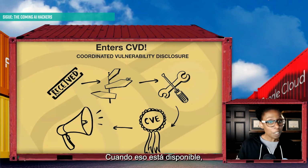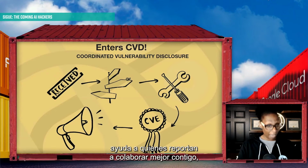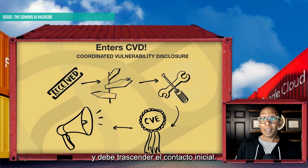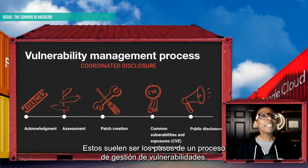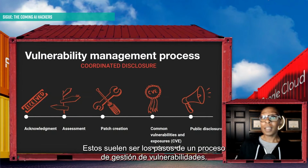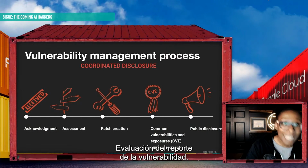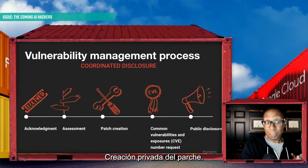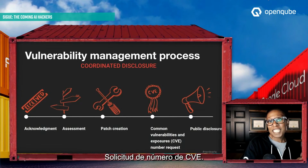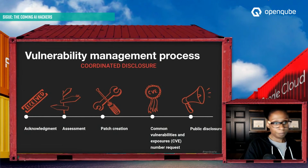And when that's available, reviewing this process will help reporters understand how to best collaborate with you, and it goes beyond the initial contact. So typically, a vulnerability management process consists of the following steps: the acknowledgement, assessment of the report, patch creation in private, CVE number requests, I'll tell you more about that, and public disclosure.